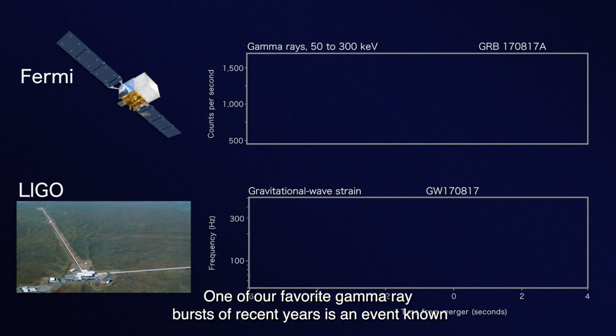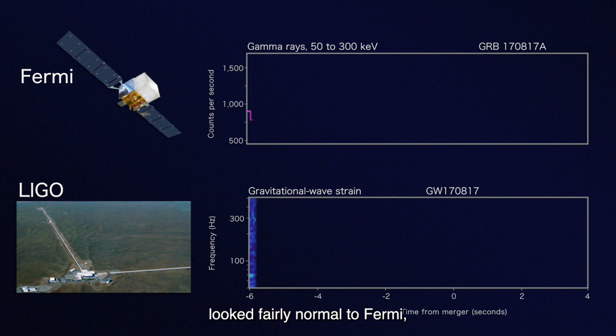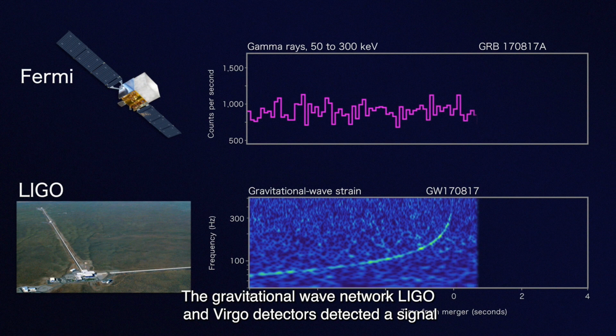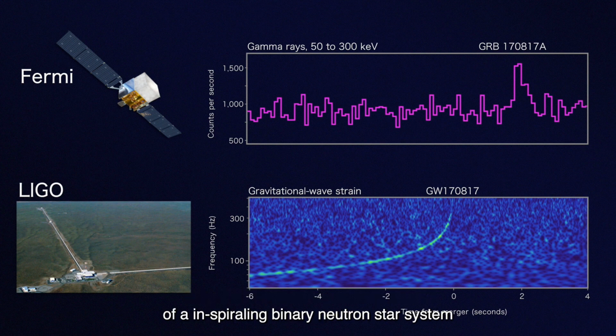One of our favorite gamma ray bursts of recent years is an event known as GRB 170817A. This gamma ray burst looked fairly normal to Fermi, but as it turns out, it had a little friend. The gravitational wave network, the LIGO and Virgo detectors, detected a signal of an in-spiraling binary neutron star system 1.7 seconds before this gamma ray burst.